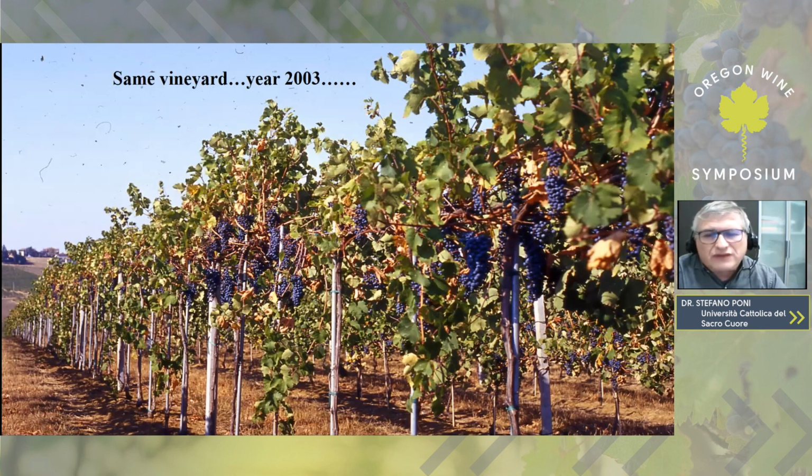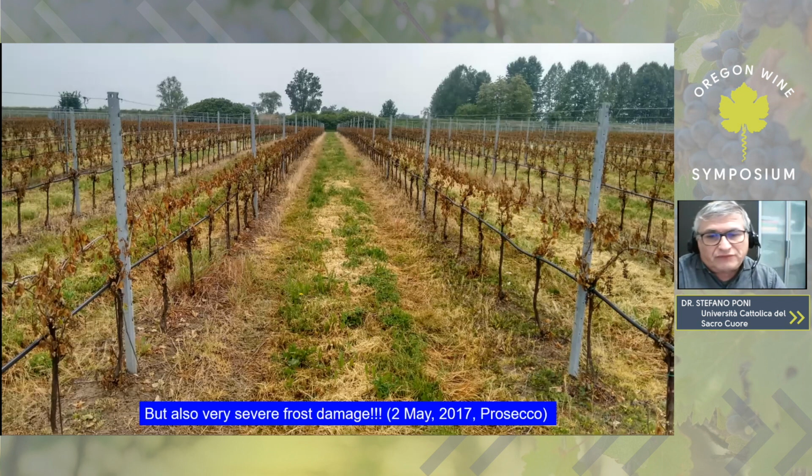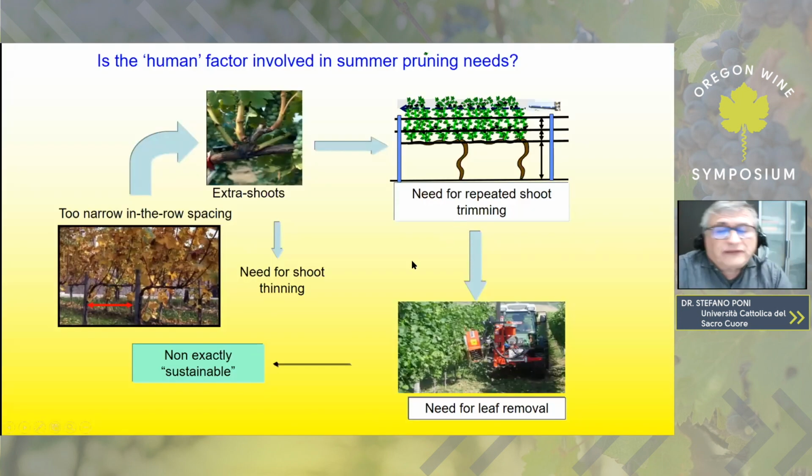And so for this reason, what we need to do here is also being able to adjust intensity and timing of summer pruning operations. Again, just to finish my brief introduction, this climate change is also causing, for instance, 3 years ago, very severe frost damage in the Prosecco area. Not very surprising because we got a very early bud break. And so at that point, chances to run into a low temperature regime is very high. And actually this was an entirely destroyed vineyard. It happens more frequently.